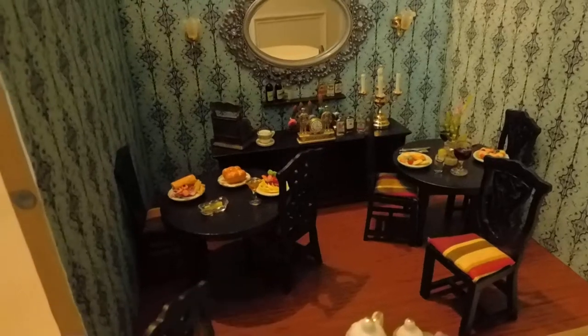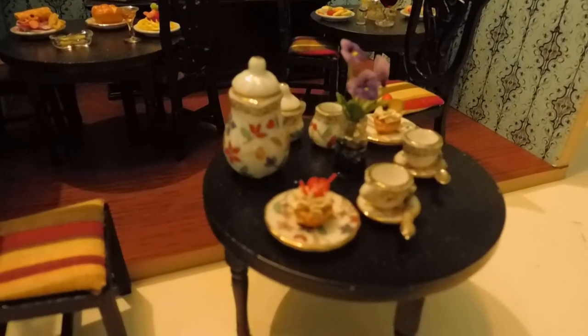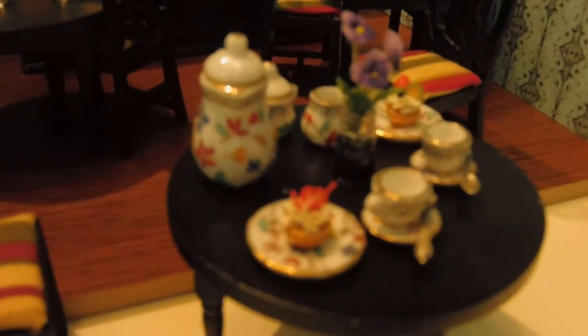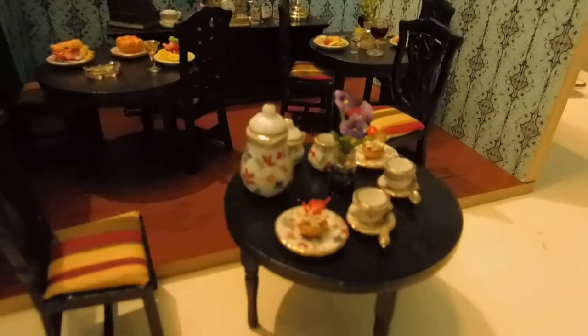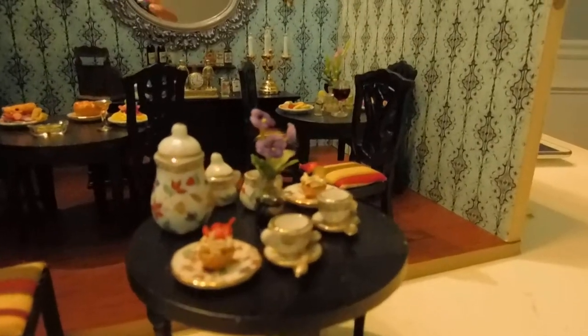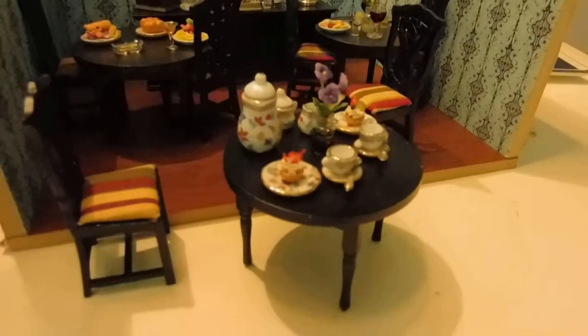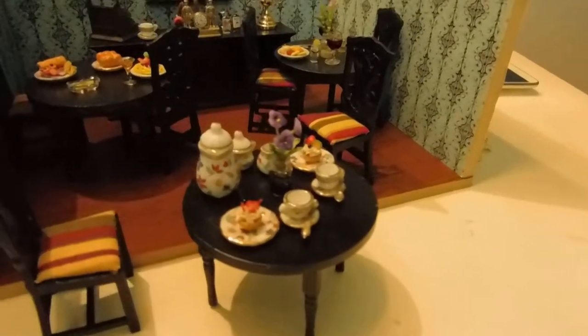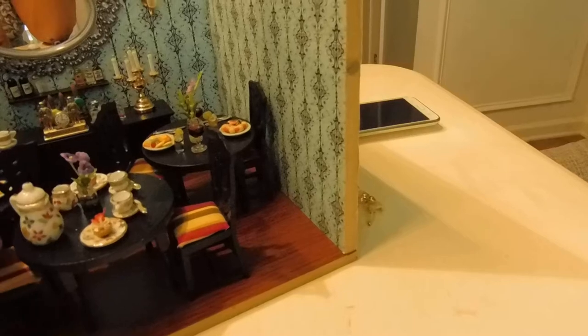Let's get the table back in. I wish you could see this up close. Oh, if that would just zoom in, that would be beautiful. So you can actually see the dishes. So let's get her back in. We don't want to disrupt the hungry guests. A beautiful teapot right here.